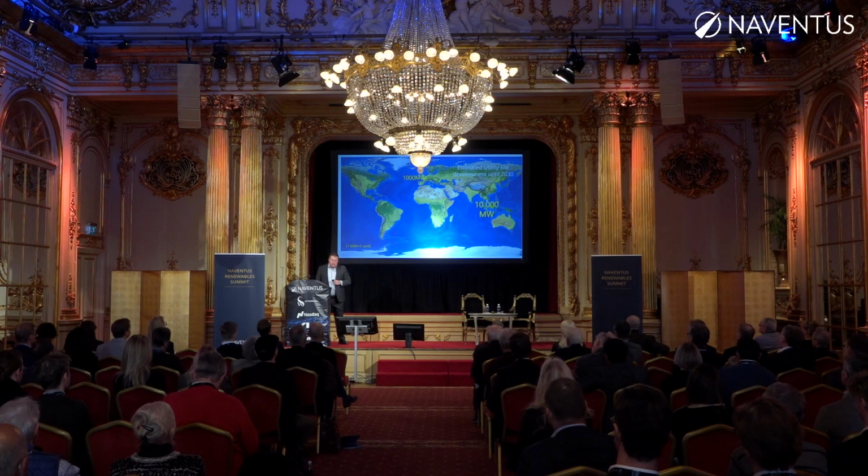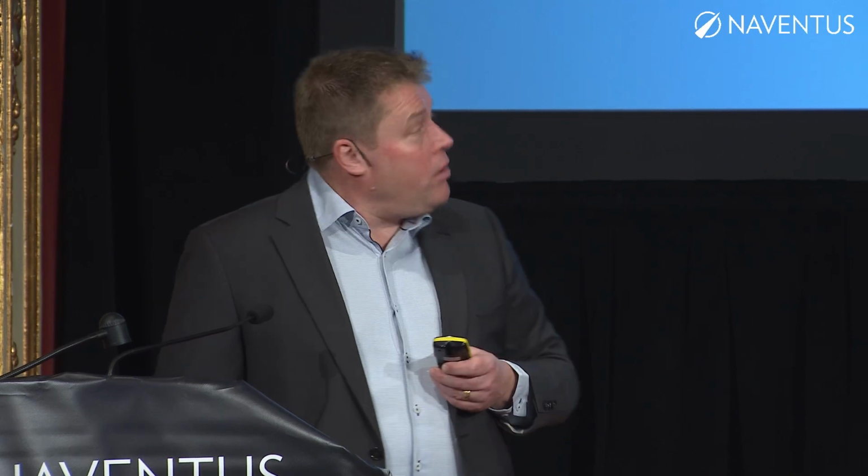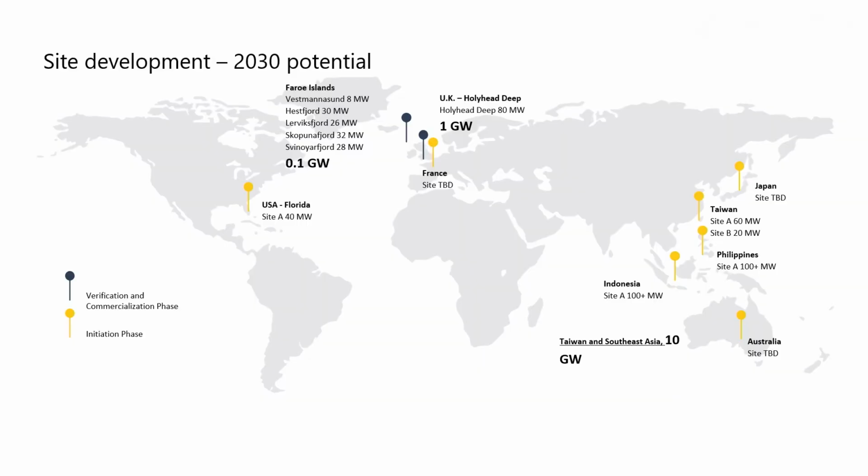The global potential is around 600 gigawatts, which is then larger than the nuclear capacity on Earth today. So there's quite some work to be done to populate in this sense. We are in many areas, and it's not like we're trying to penetrate all markets with a development company budget, but we have strong partners on local markets that do the site development for us.